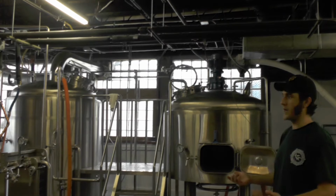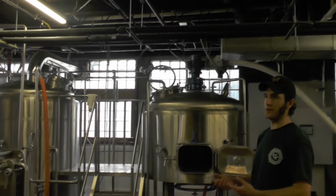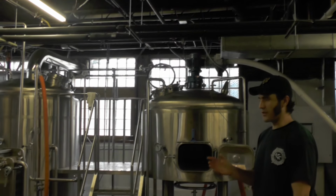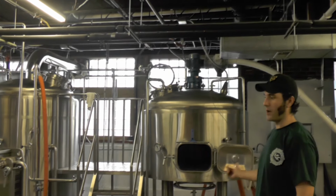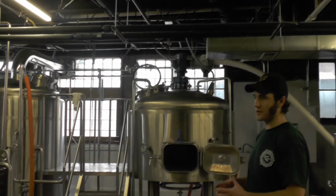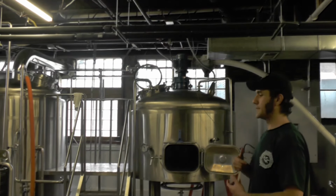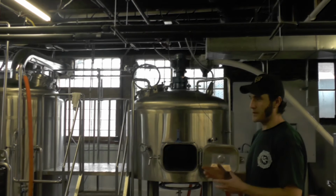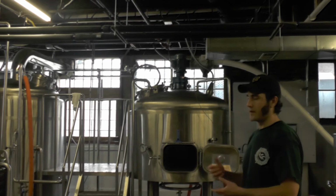So with wine, your sugar source is grapes. With apple cider, your sugar source is apple juice. With beer, it's a little different. You don't really start with sugar as much as you start with starches from malted barley. So the first step in brewing is converting those starches into sugars. And so you do that in the mash tun. You mix hot water with crushed malted barley at a certain temperature, and it activates enzymes in the barley that convert those starches into sugar.